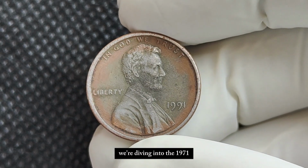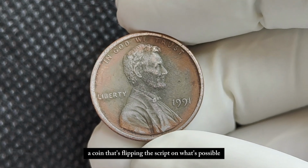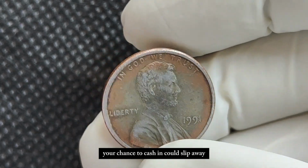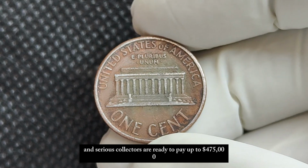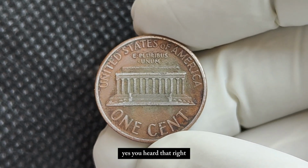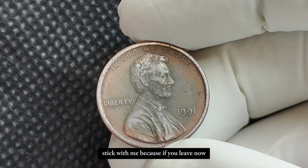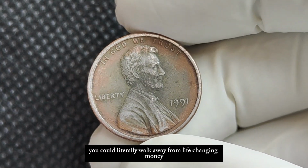We're diving into the 1971 no-mint-mark Lincoln one-cent penny, a coin that's flipping the script on what's possible for everyday Americans just like you. And here's the thing: every day you wait, your chance to cash in could slip away. Demand is exploding, and serious collectors are ready to pay up to $475,000. Yes, you heard that right, for the right penny. But what exactly makes this 1971 penny so rare? Stick with me, because if you leave now, you could literally walk away from life-changing money.